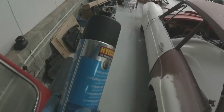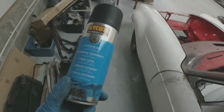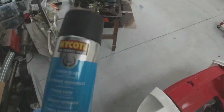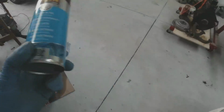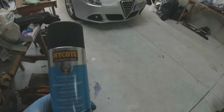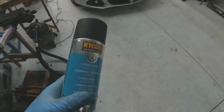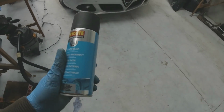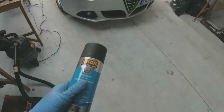Top tip: if you're going to flip a lot of cars, always have a couple of cans of satin black and gloss black kicking about, because they can deal with a multitude of issues on a car, really make it look smart, make a hell of a difference. And there's no need to go for expensive stuff. I just buy the cheapy stuff. Just have a couple of cans kicking around, and it means some of your projects won't be held up. You'll be able to crack on with them.